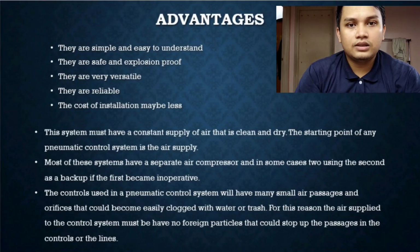The advantages of using the pneumatic control system: they are very simple and easy to understand. They are safe and explosion proof. They are also very versatile and reliable. Lastly, the cost of installation may be less.